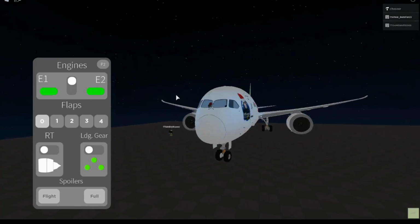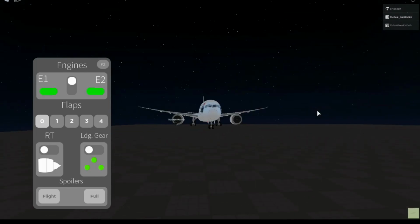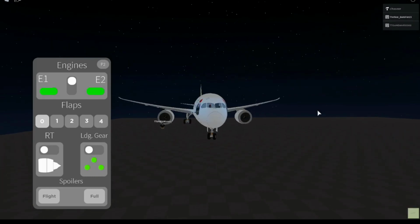Very nice. That's very nice. You can kind of see during the time lapse a little bit of extra thrust from the fuel at the back of the engine. I don't know the analogy since I haven't flown in a while.